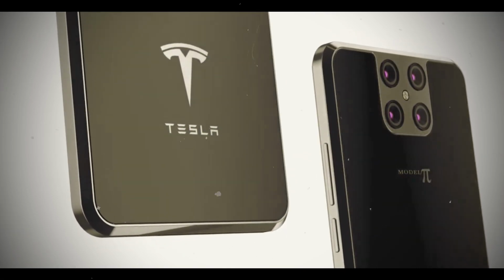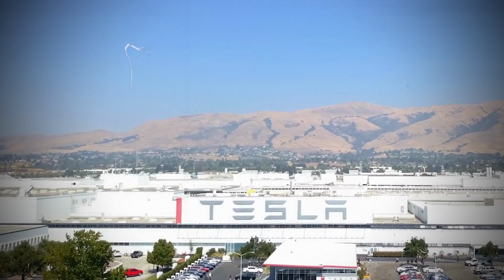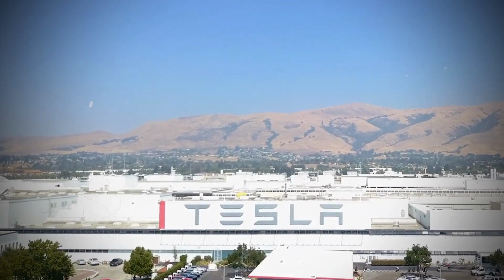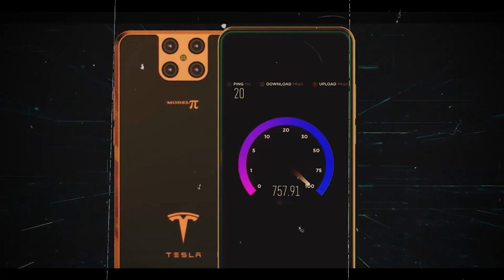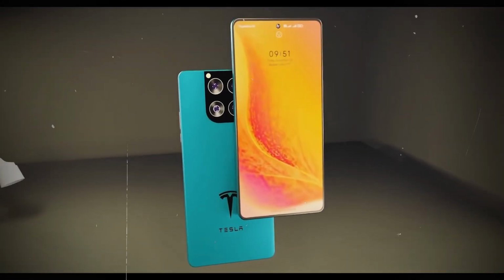Overall, the Tesla Model Pi is an exciting entry into the smartphone market. It has its strengths, especially if you're a Tesla enthusiast, but it still has room for improvement. If you value cutting-edge features and can live with a few flaws, it could be a great fit for you.